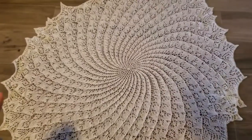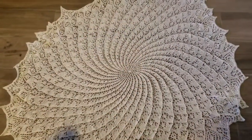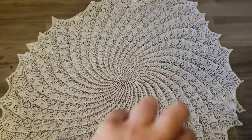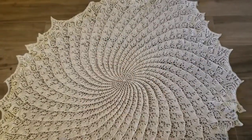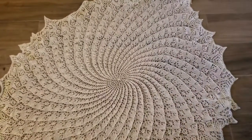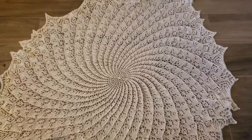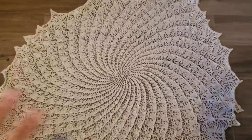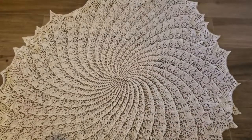If you are thinking about doing this particular pattern, the Queen Anne's lace, make sure you get 4 skeins, not 3 skeins. Because it is fingering weight and not lace weight, and the original pattern does call for lace, you do need 4 skeins, not 3, just to let you guys know, to get the entire pattern all the way through. So there you go.